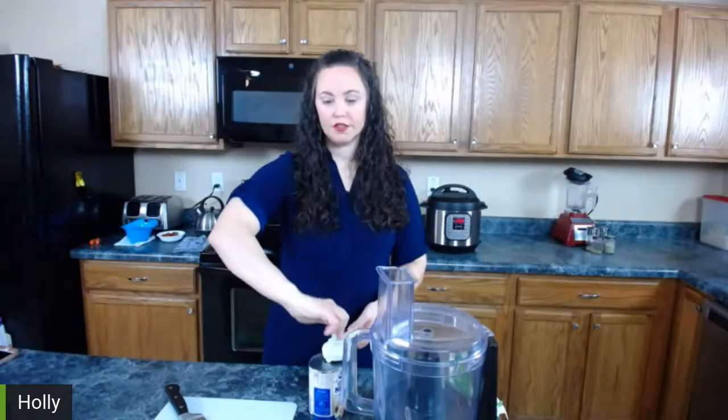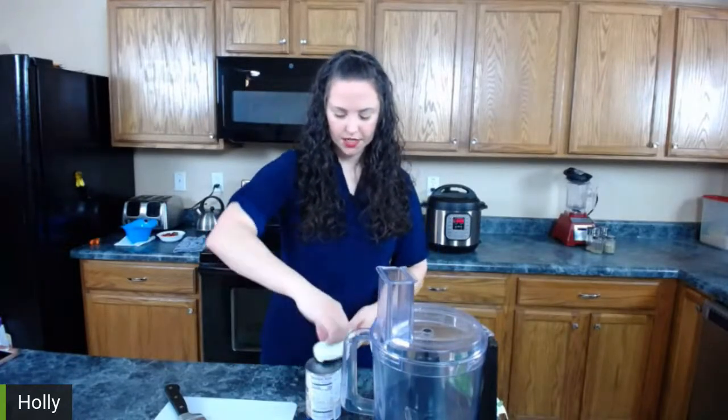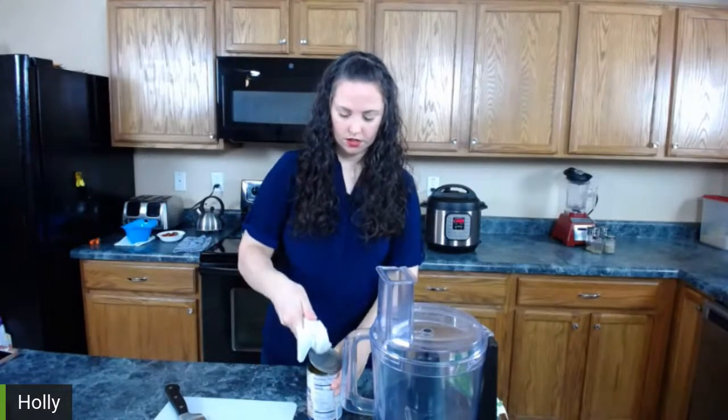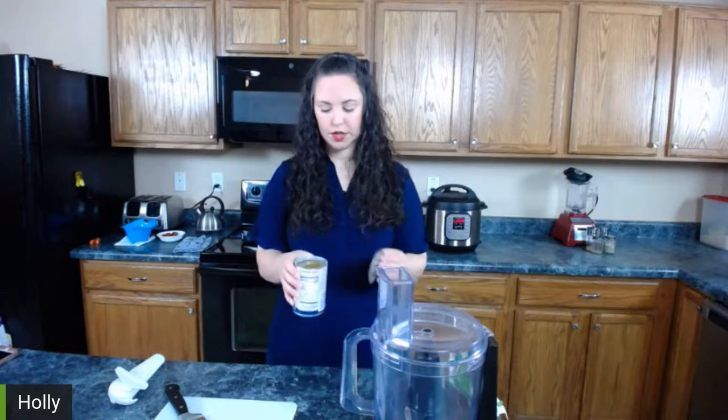This is a Pampered Chef can opener, and I love it. I feel like you have to read the instructions to learn how to use it, but then it's super easy. All right. And I'm going to drain some of this juice over the sink, so I'll be right back.